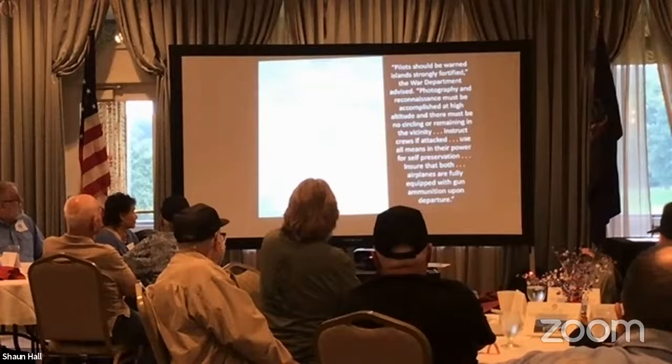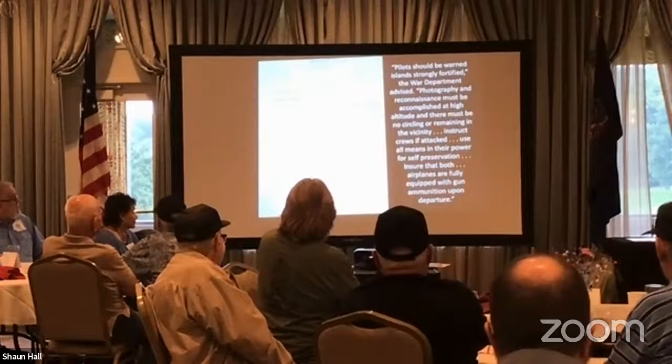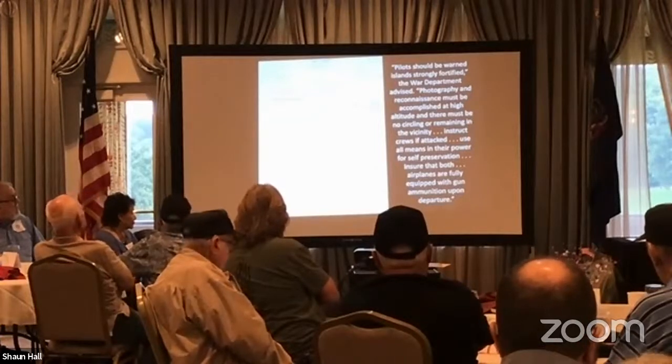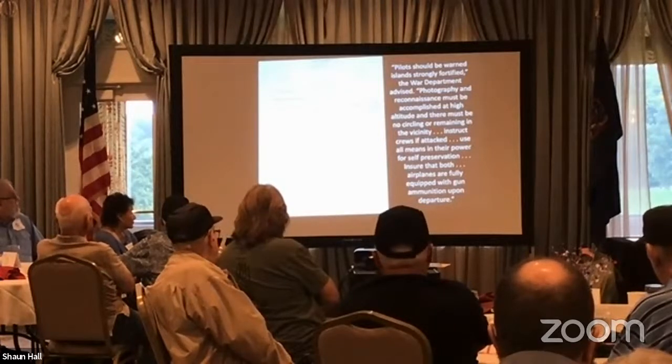Here are the orders for the mission. Pilots should be forewarned. Pilots should be warned, islands strongly fortified. Photography and reconnaissance must be accomplished at high altitude, and there must be no circling or remaining in the vicinity. Instruct crews of attack, use all means in their power for self-preservation. Ensure that both airplanes are fully equipped with gun ammunition upon departure.